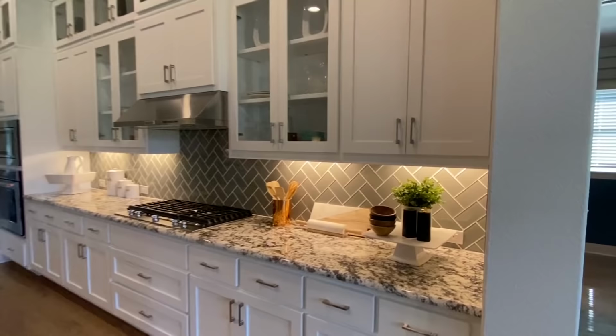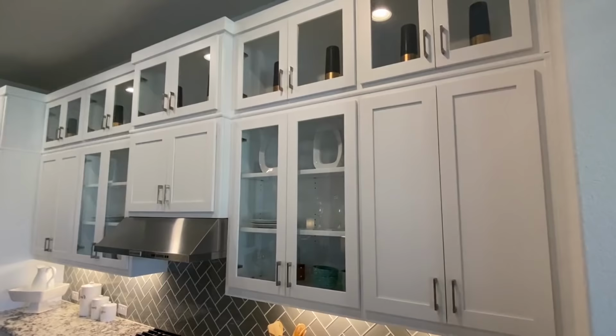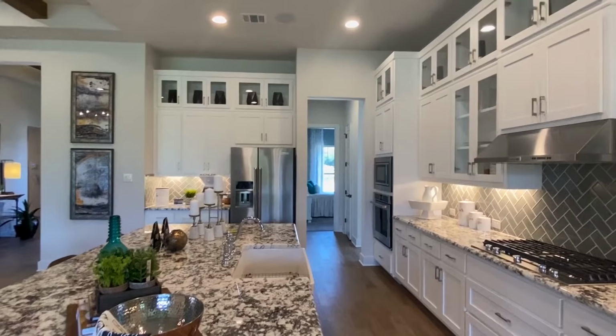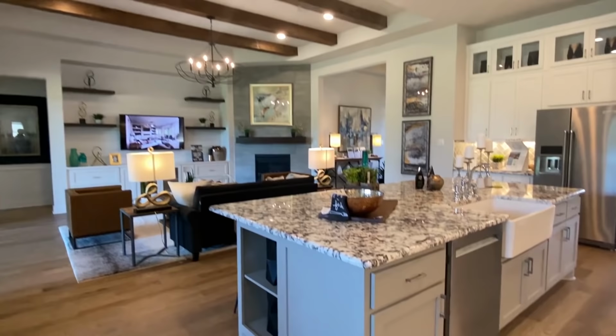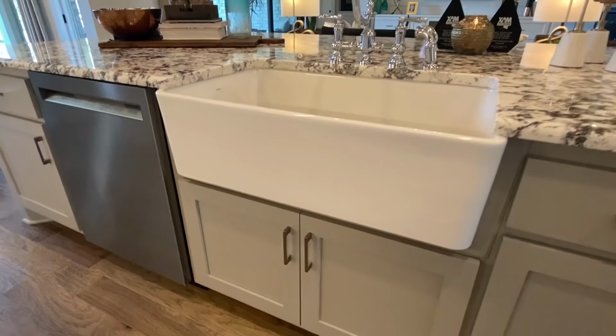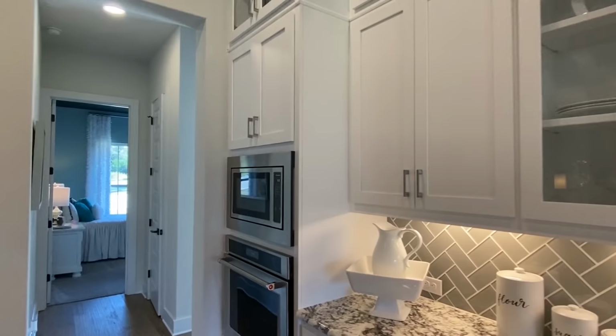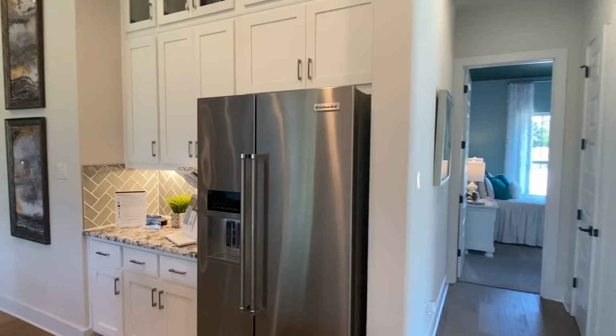Golly, this is really nice. I love the backsplash. I like how you have these top cabinets lined up across here with the glass doors. KitchenAid stainless steel appliances. I'm probably gonna say unique about 30, 40 times in this video because there's a lot of unique stuff, but this is a unique looking faucet. I can't say I've seen anything like that either. Got the built-in microwave, the oven there up under it, double door fridge. I like this little area right here.